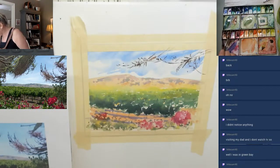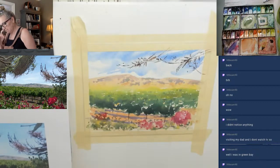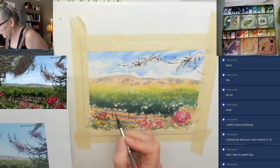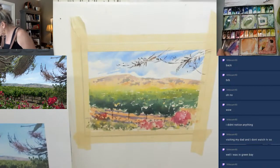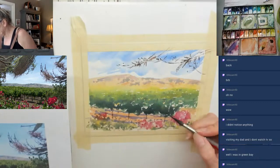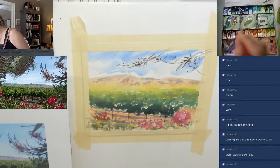Now I'm going to add my burnt sienna for these posts, and they're going to really help the painting pop. It's going to give you something to focus on here in the foreground. And I may even, I don't know, just connect that. And then the ones that are further back, put them in as well if I can. I need a little more water on my brush.